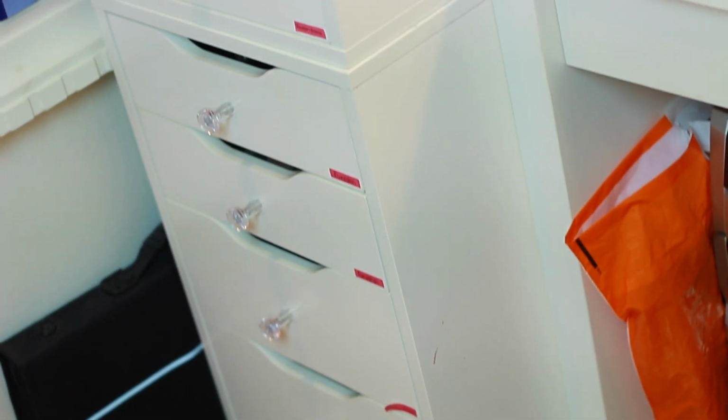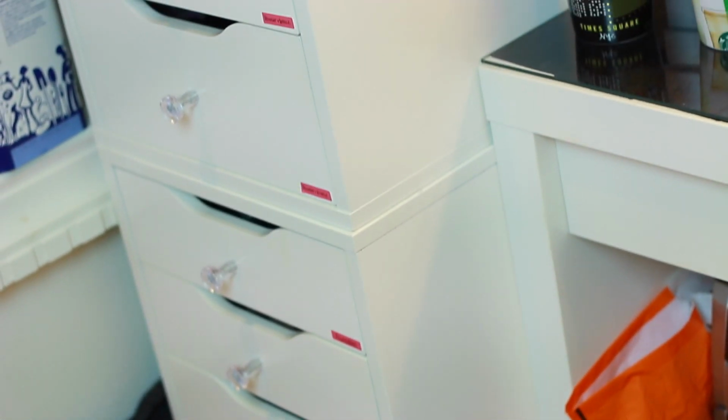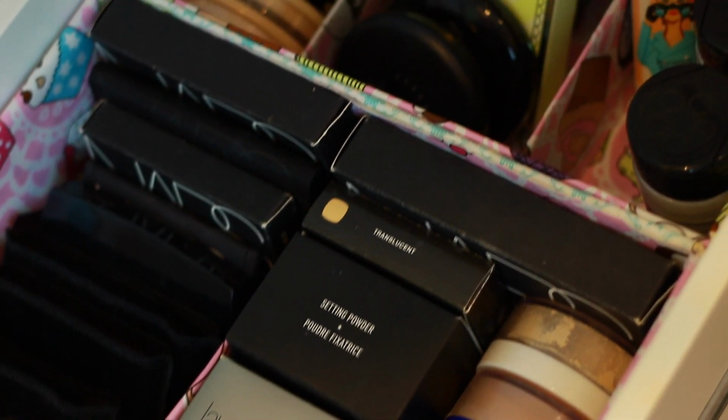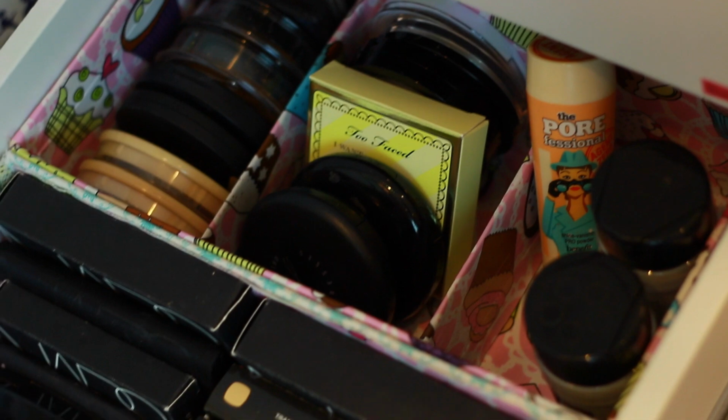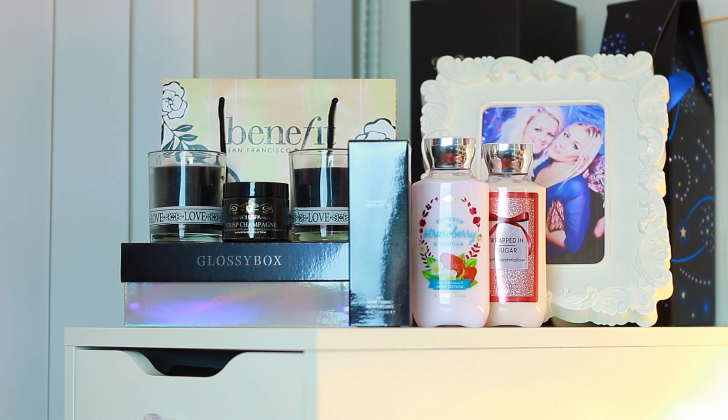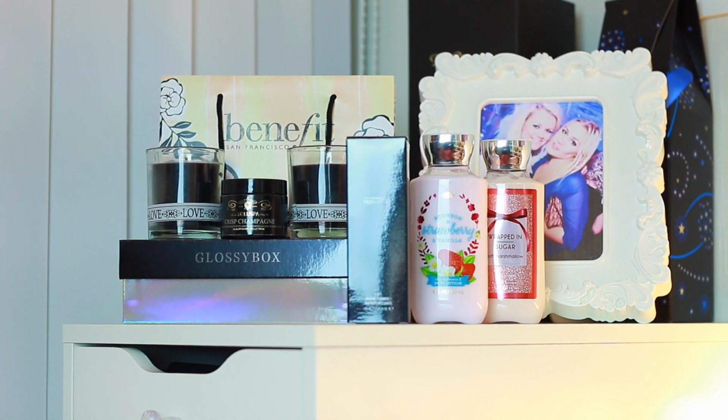Next to my vanity I have 2 of these Alex 5 drawer units. And in these I keep all my foundations, primers, bronzers, powders, basically all my face products. And here you have a little sneak peek. And on top here I keep some candles, Bath & Body Works lotions, a Spare Fix Plus.